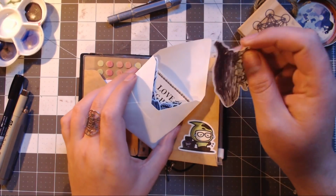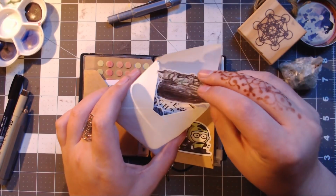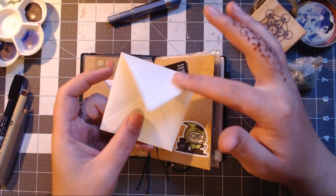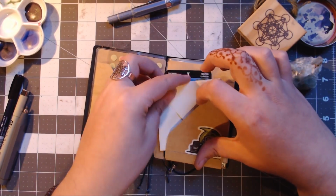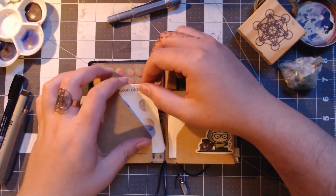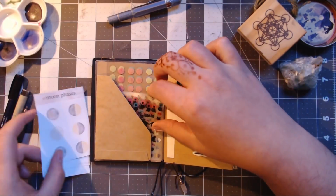And then I have these little stickers in here of different things found in the forest, from an Etsy shop, which I love, and I throw these in notebooks and stuff like that. So that lives in here. I also have moon phases, and you'll see why a little bit later. So moon phase stickers I always keep in here.